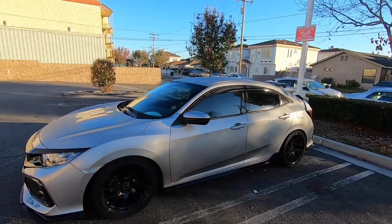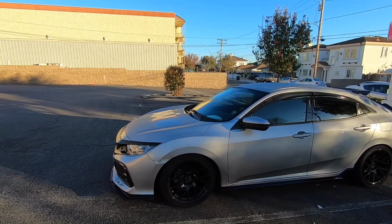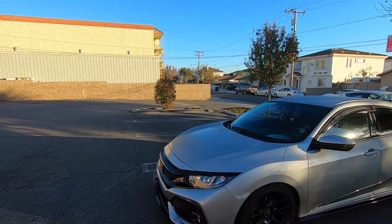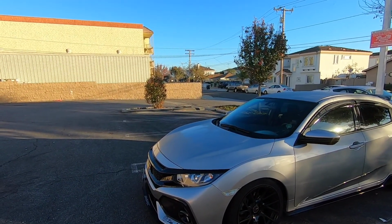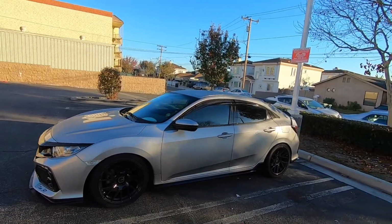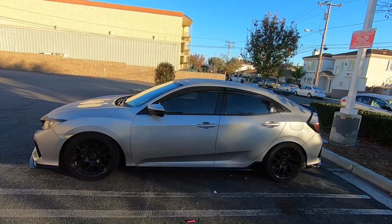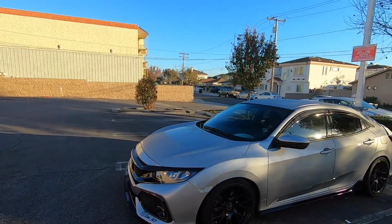It comes with a 1.5 liter turbo that usually comes in the Civic Si, but with a little less horsepower. Stock is only running 180. Currently have a little over 20,000 miles on it. But let's start off with the mod list.